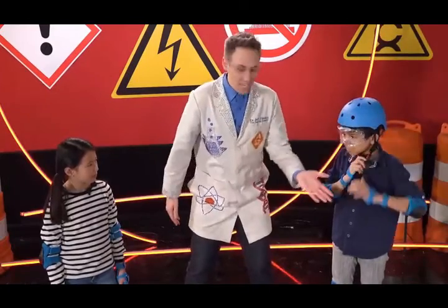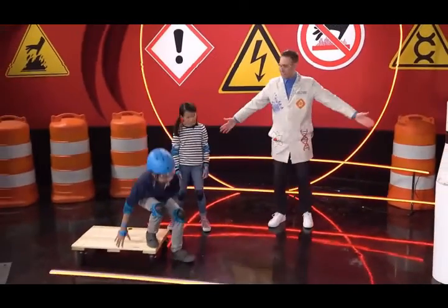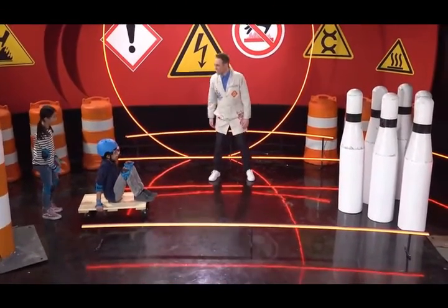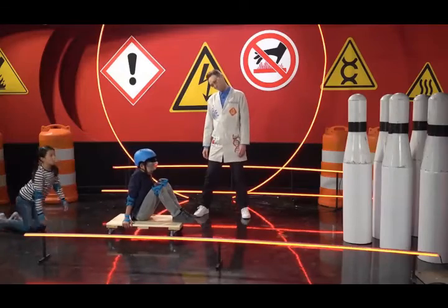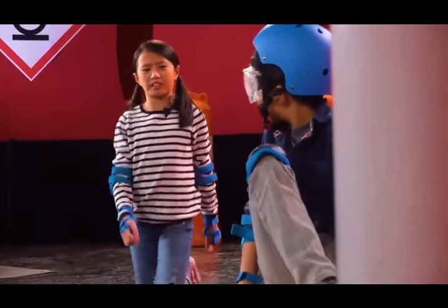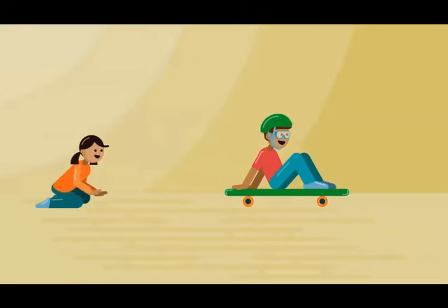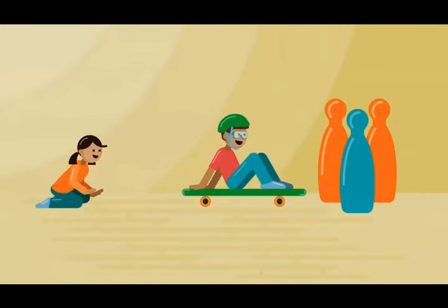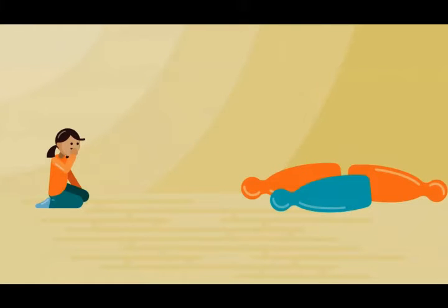Here we go. Elijah, you can sit right on the platform. And Olivia, the bowling lane is yours. Using force, push Elijah into the bowling pins. Wow, I'm not as good of a bowler as I thought. Don't worry, Olivia. All you need to do is push with more force. How far you can push something depends on how much force you use. If you don't use enough force, Elijah won't go far enough. Using too much force could push him too far.